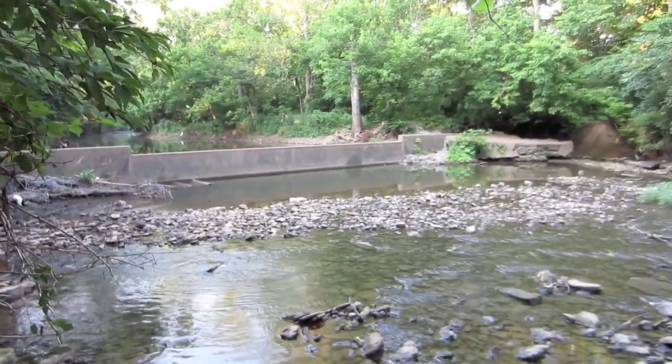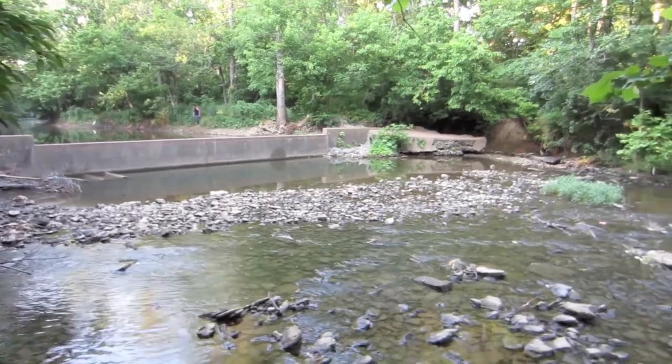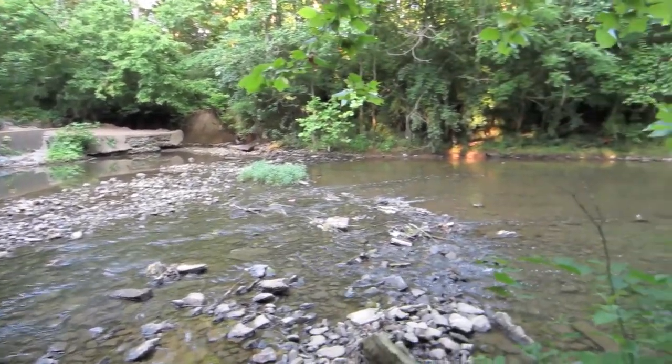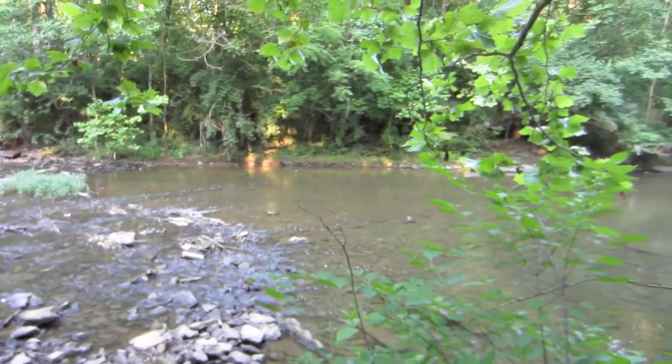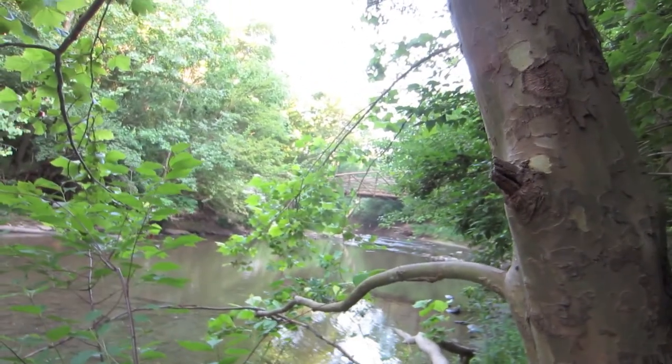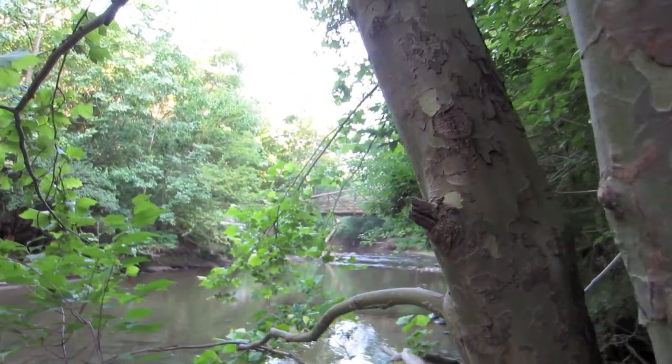See some people walking on the other side of the stream there. They got their dog with them. Ah, there's actually a bridge over there. I might see if I can find that.